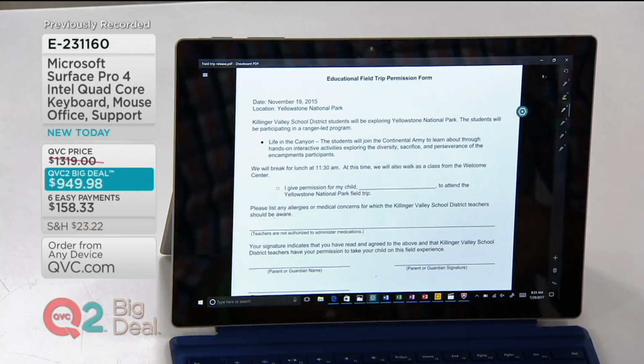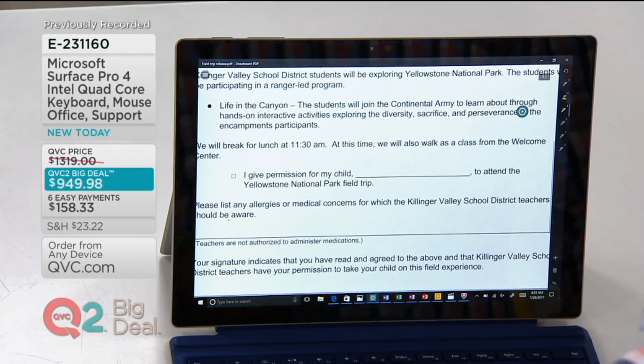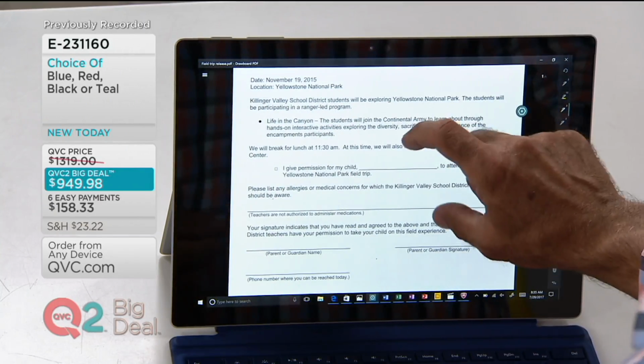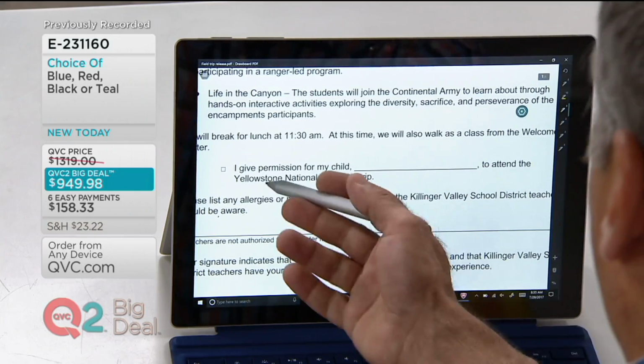Let's do something productive before we get into the stuff that's fun. School's going to start again. Parents get permission slips. It used to be that we'd bring our permission slip home, in my case in my back pocket, all wrinkled, my mom would sign it, you take it back to school. Now everything's digital. Parents get the email that says, can Brett go to Yellowstone?